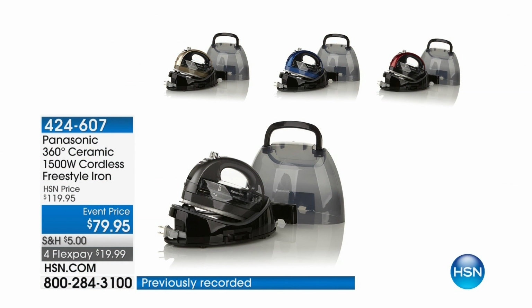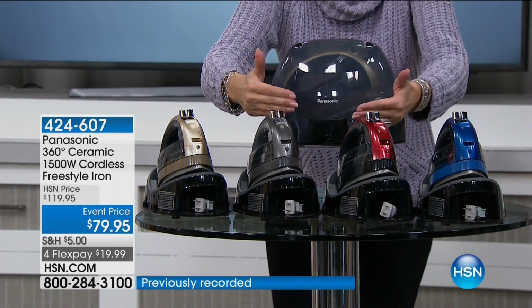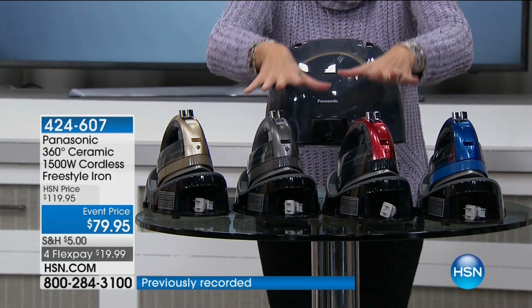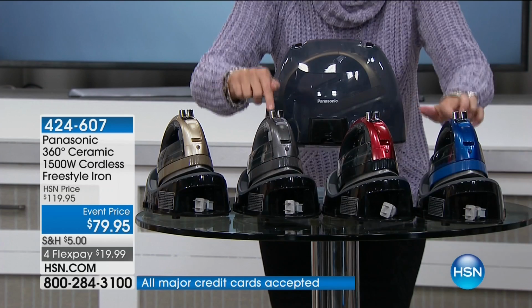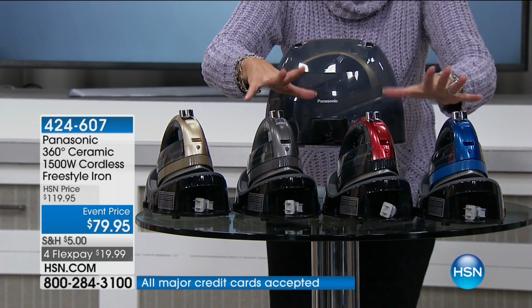Where do you see the innovative iron? Because truly, this is where all irons will eventually go, completely cordless. Remember when phones were plugged into the wall? Yeah, once you cut that cord, you will never go back. But what Panasonic has done is created one of the most powerful cordless irons. And this also has some great special features you're gonna love.